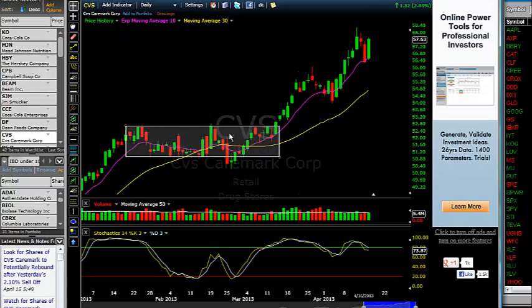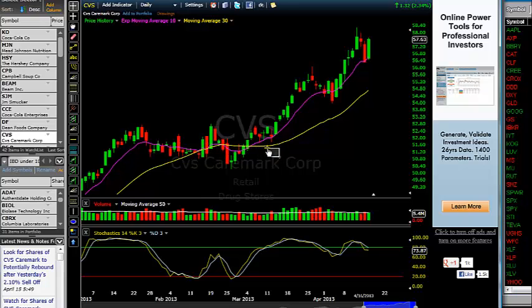This is a nice one here. You see a base and break here. We had this nice sideways base. We broke out. We had a crossover right here. So there's your little crossover after that base and break. And then you had your first pullback right there, and again here for a good trade.